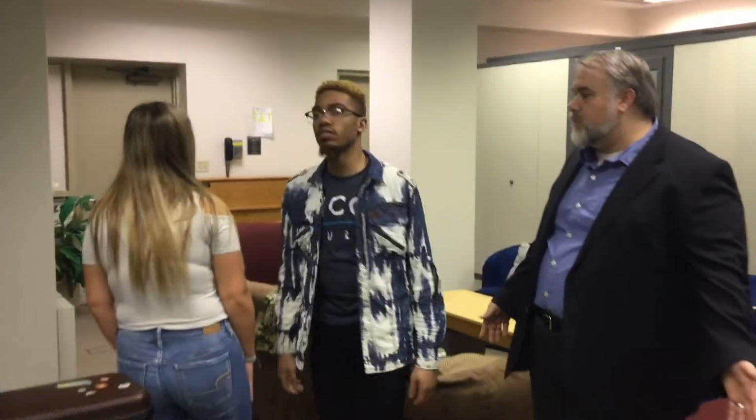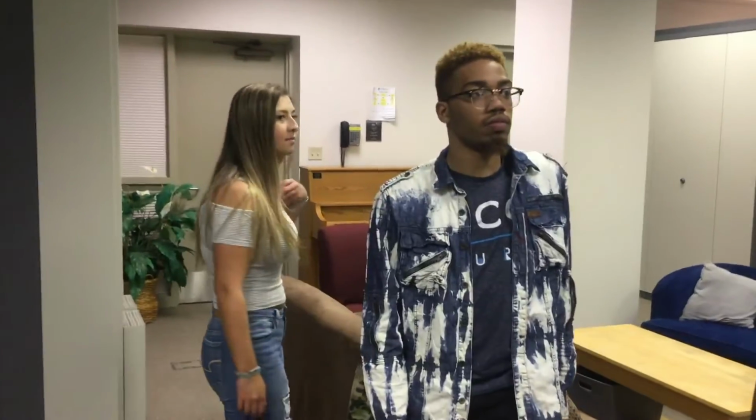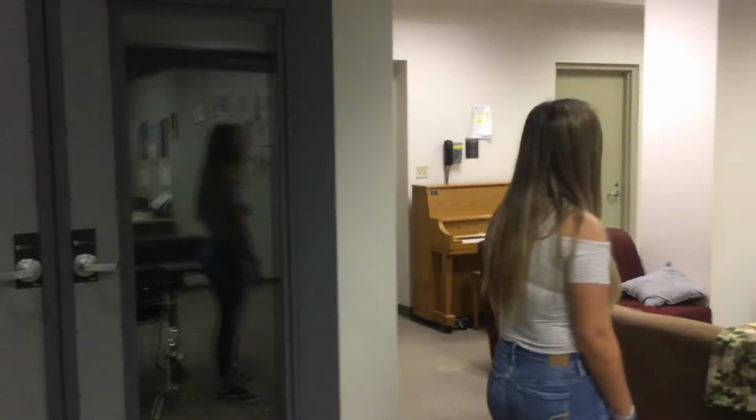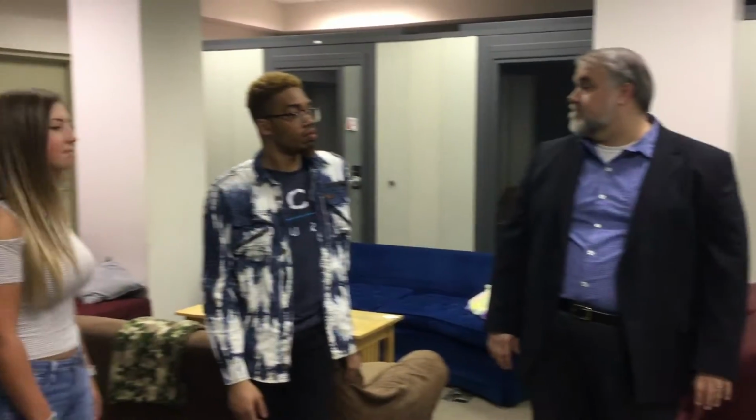This is a place where it's mostly our music majors, but all of our music students come. They can have a little lounge, they can hang out, and then we have these sound-controlled music practice rooms. They come in here throughout the day and practice for all of their various music classes.